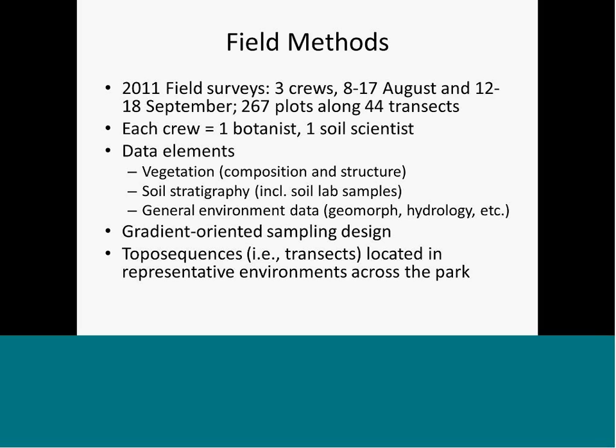So, methods for Lake Clark. In 2011, we had 3 crews out from August 8th through 17th and the 12th to 18th of September. We completed 267 plots along 44 transects. A crew equals 1 botanist and 1 soil scientist. Just generally, the data elements that we collect are vegetation data, so composition and structure, soil stratigraphy, including soil lab samples, and general environment data, so geomorphology and hydrology.